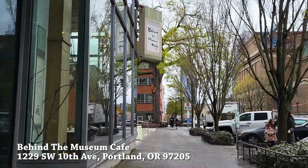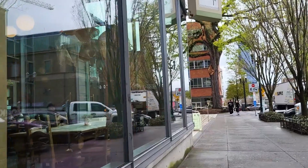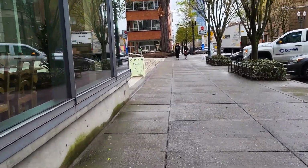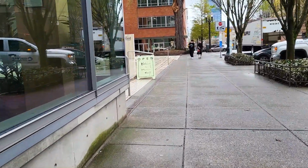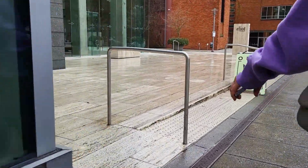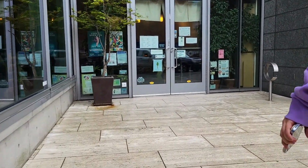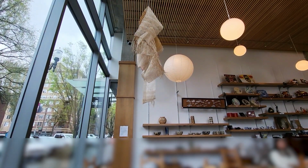Bit closer to downtown Portland, we tried a cafe behind the museum. It's literally behind a museum in Portland, and I would say that street was full of art and creativity. The cafe had 6 small tables or so and one long one. The ceiling was very tall, so with the windows it brought bright light and it felt very spacious.